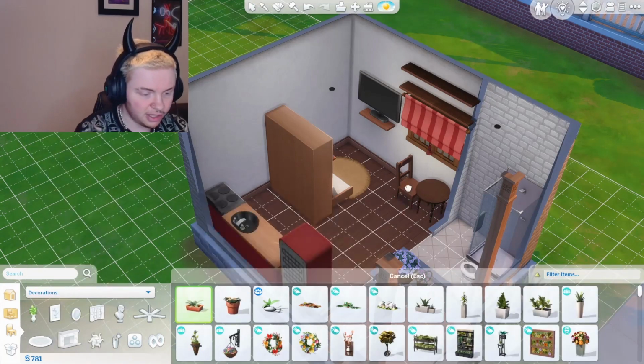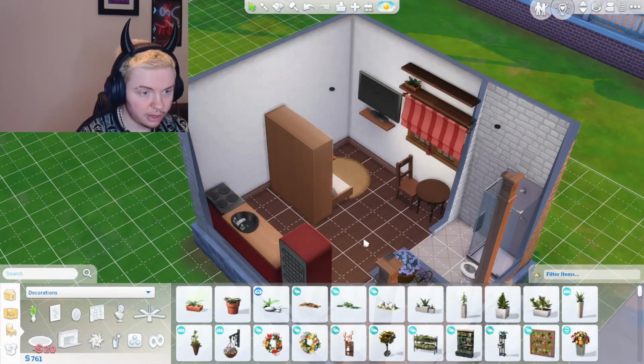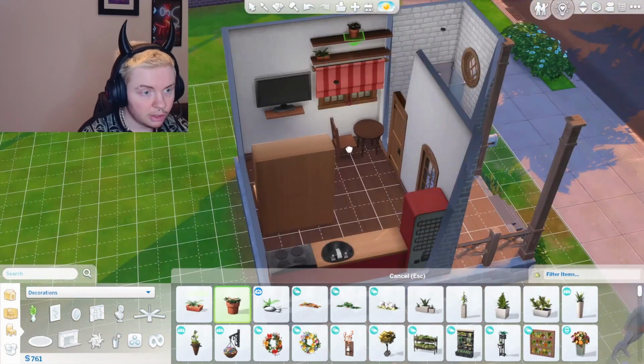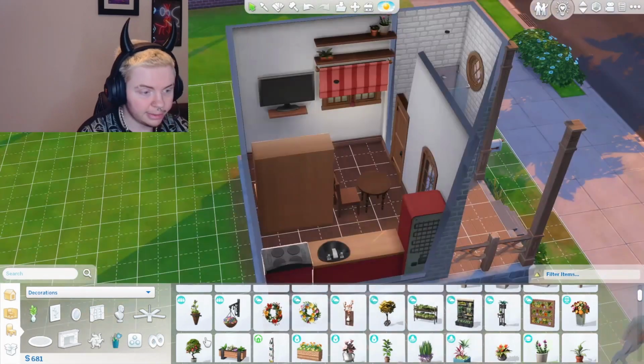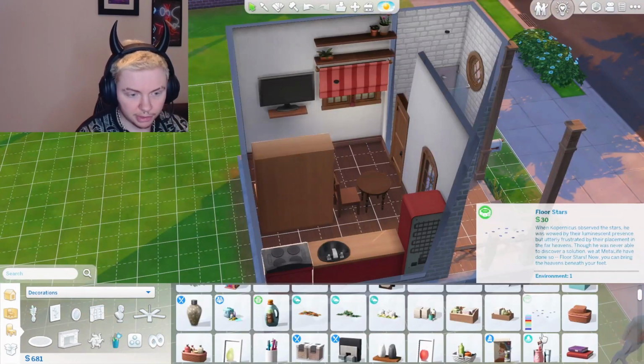We've got 20. We can add a little plant. That there. 25. Let me put that in the middle. Chin's kind of boring as well, not gonna lie. We got this little plant. I'm thinking as well, if we have some little books or something, we could add books in.